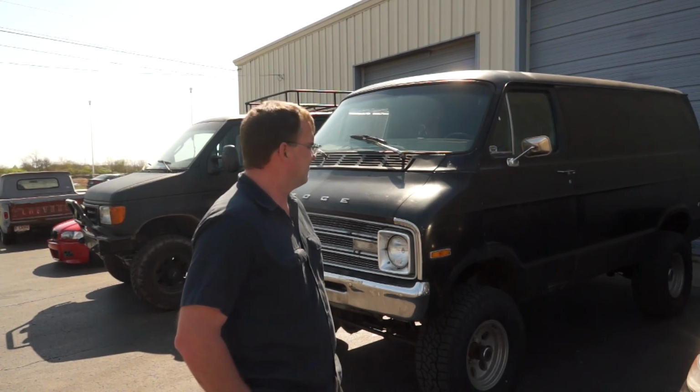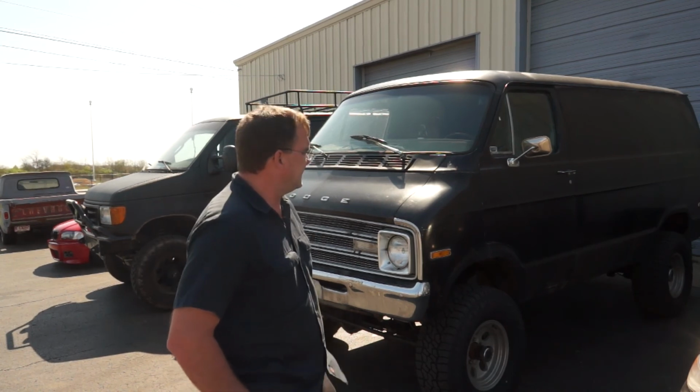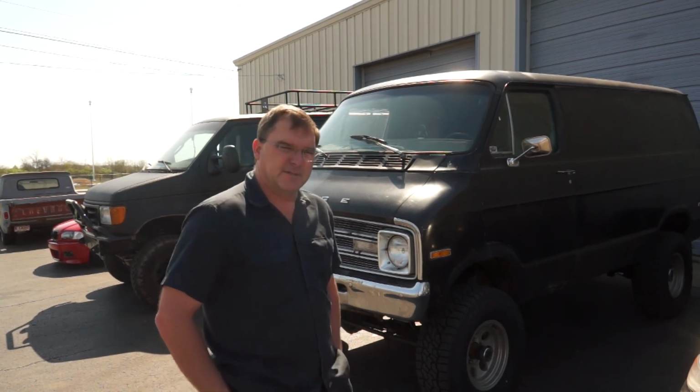I don't really know what else to talk about. If you guys have any questions, post them below and we'll answer them. It's a pretty neat little van. Built it a couple years ago. Over 20,000 miles have been put on it since it was built.